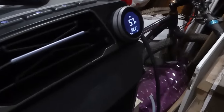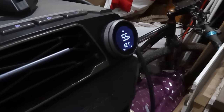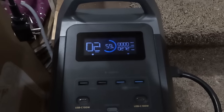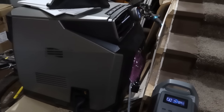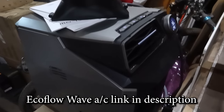Absolutely yes. Look at that. It actually says it has 2 hours left of runtime and we're down to 55 degrees. It says here we're running 268 watts direct DC to DC. So it doesn't get any better than this. This might be the best solution. It is certainly the cheapest solution for running the EcoFlow Wave air conditioner than we've seen to date. So yes, 100% support for the EcoFlow Wave.